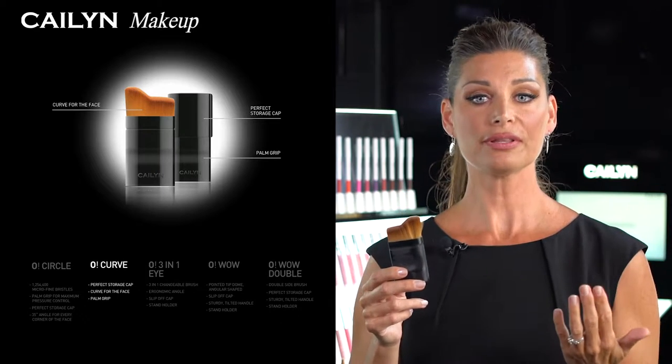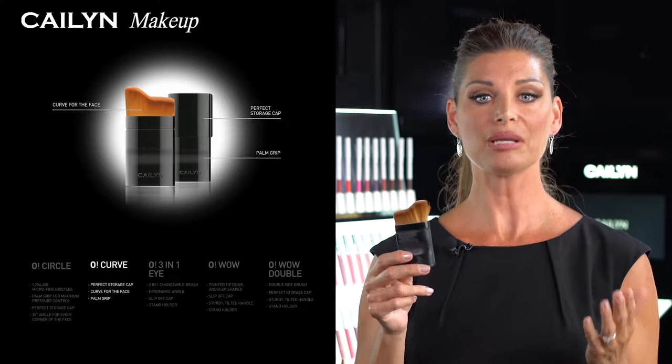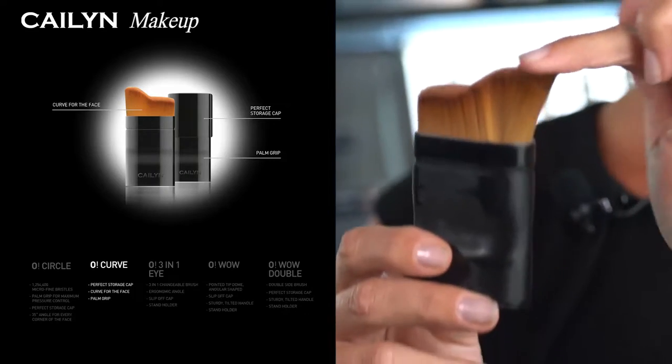This is used for the face. It is used for your cream and pressed powders. It has that easy, precise contour with that ergonomic application.